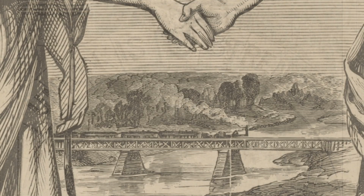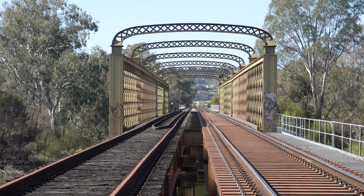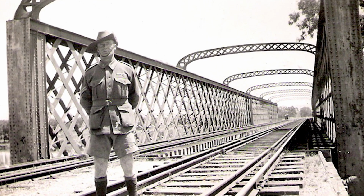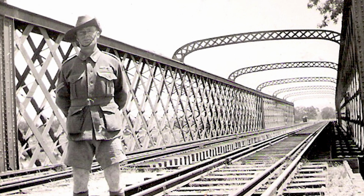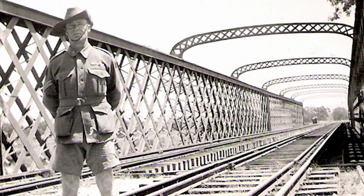Well into the 20th century, the bridge was a vital link in interstate trade, carrying fruit, vegetables, livestock, and all manner of goods. When war was declared in 1939, the local Home Guard was mustered to protect three key sites from sabotage: the Hume Dam, the ABC radio transmitter at Corowa, and the railway bridge.